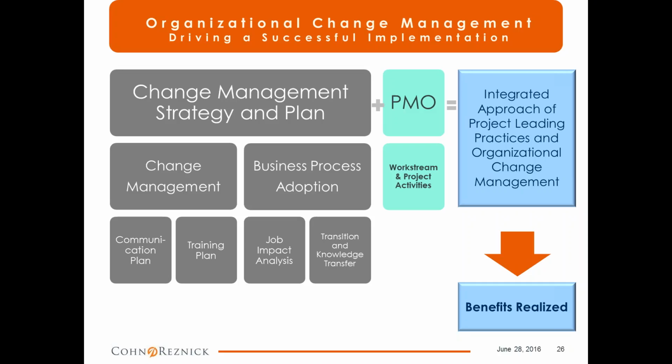Often what we find is that people shouldn't be processing data 80% of the time. Your goal is to get people processing data 20% of the time and developing new business ideas or looking at data and analyzing it 80% of the time.